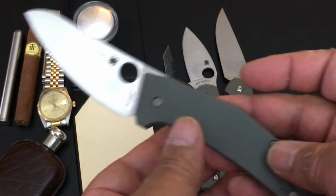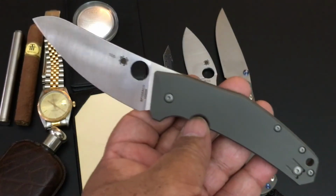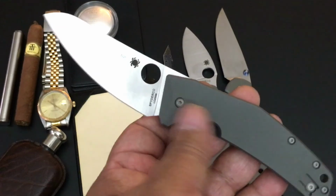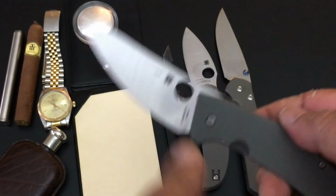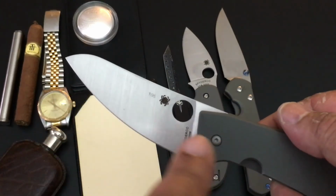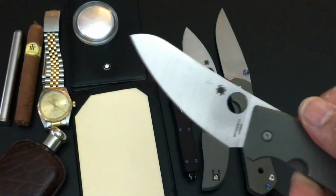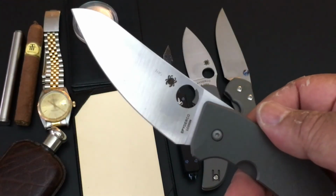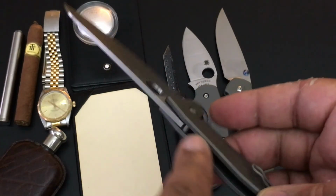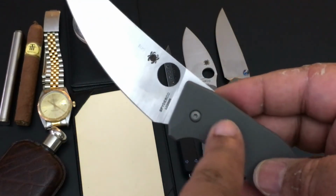This one's going with me on my Sportsmobile or whatever van I end up traveling around the country in. I just love it. So here's the deal. It's called a Spydiechef because with the belly, this blade shape is like a chef's knife in the kitchen. Okay? All of this, by the way, is rust proof. Everything. The handles, the materials, everything is.